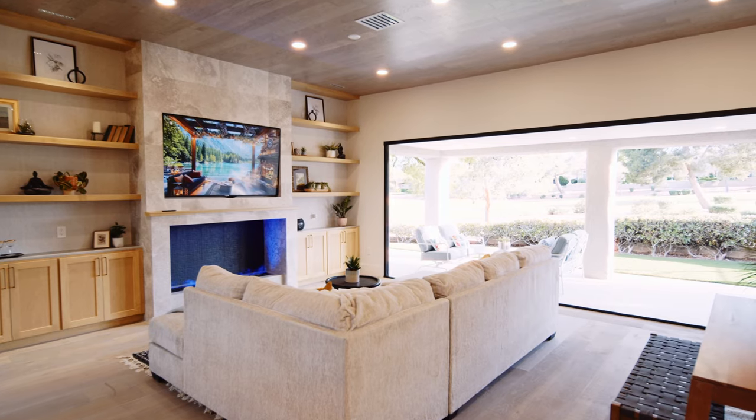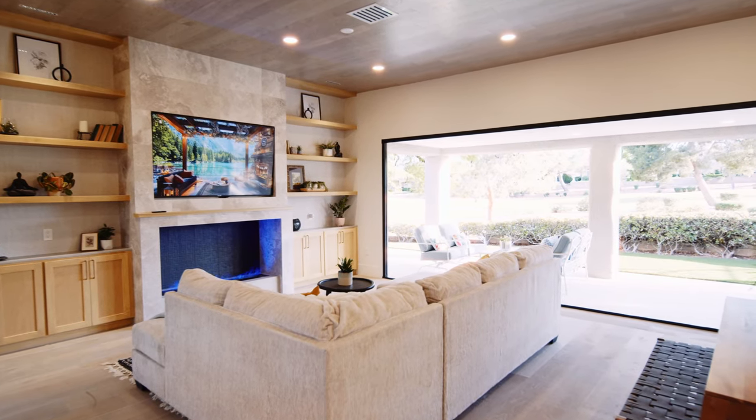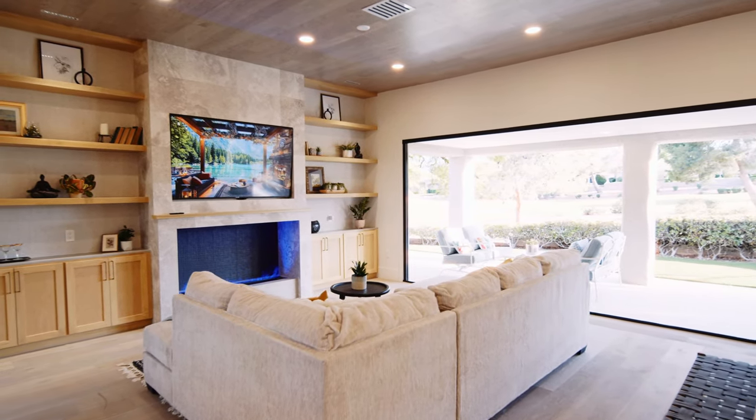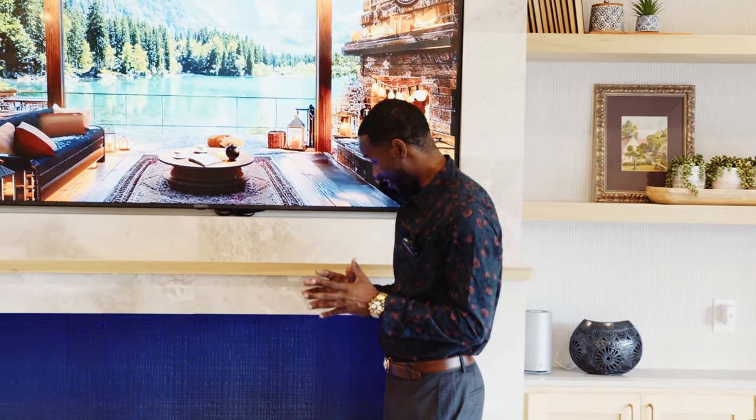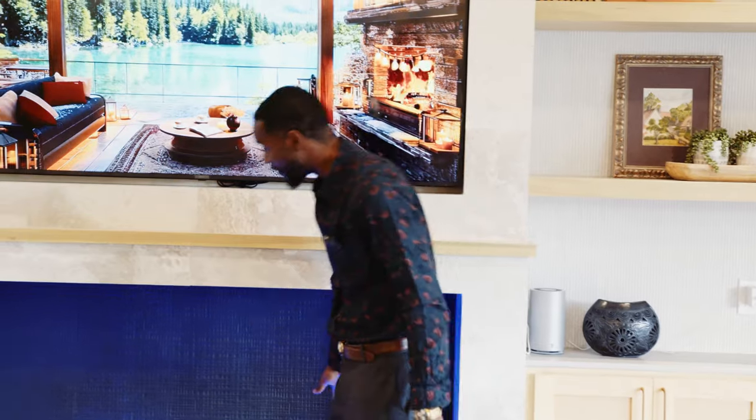One is this water vapor fireplace. I haven't seen this until I started doing videos for this renovation company. This realty group is very, very well versed. They have the new technology. Look at that. Just looking at that, this looks really cool.